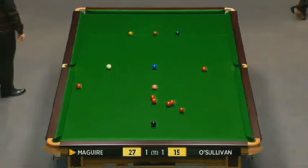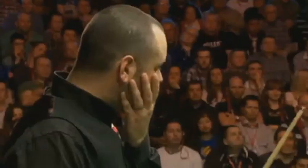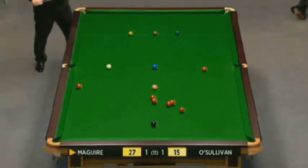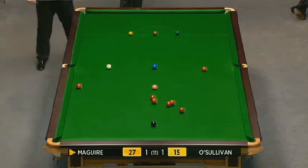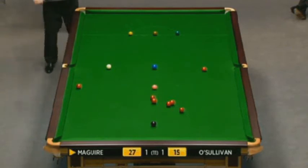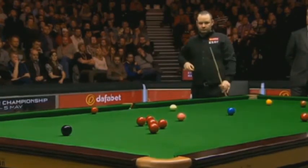He's doing a lot of smiling this evening, Stephen. He might be smiling, but there's no happy thoughts. Well, obviously he's not on that red. I don't know what he's looking at. They're all covering each other, so what has he spotted? Nothing will pot there, so... It's as if he's wanting to take. Well, what could you take on there?